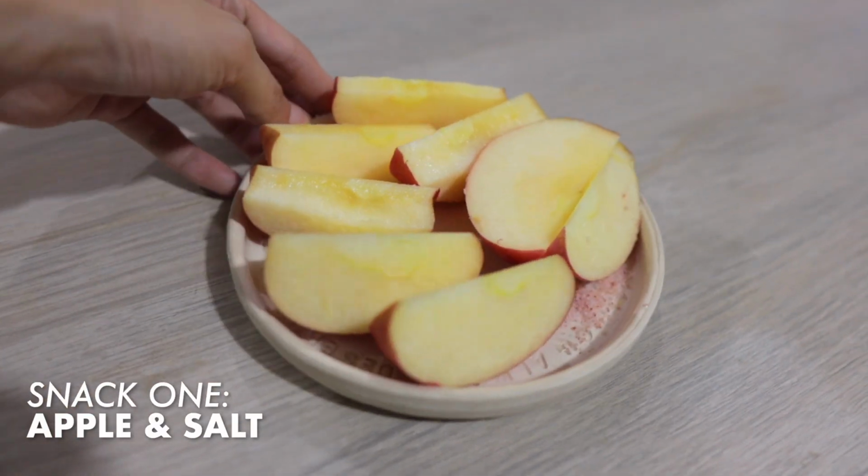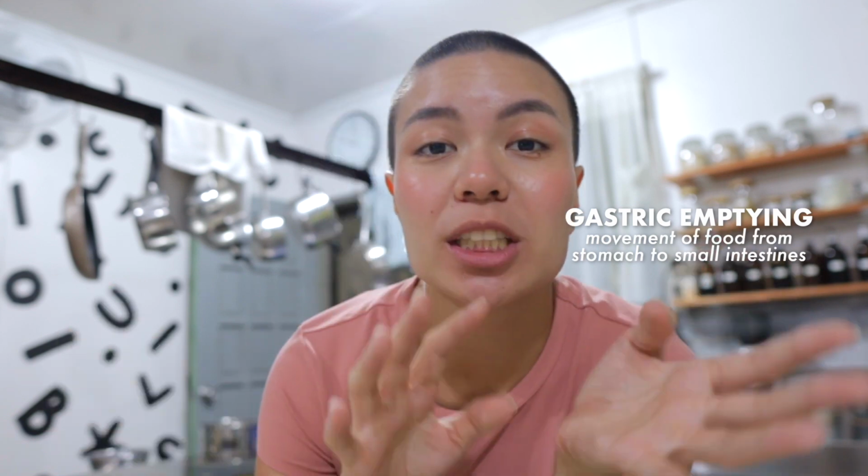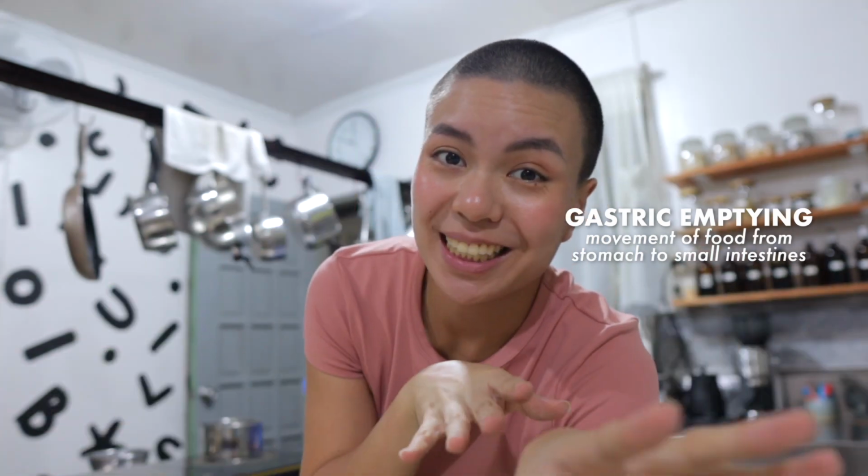A high fiber diet can actually be very beneficial for those with acid reflux. This one's a good apple. High fiber foods tend to slow down digestion. It slows down gastric emptying, which is the movement of food from your stomach to your intestines, which helps you feel more full. The longer food stays in your stomach, the more chance it has for reflux. Fiber is important because it helps improve muscle tone in the intestines, making the movement flow a little bit easier, better for those with acid reflux.